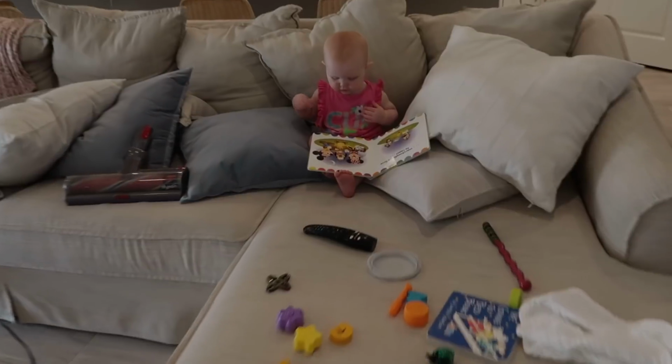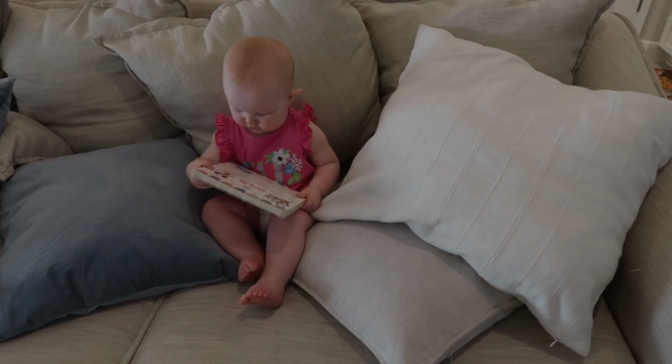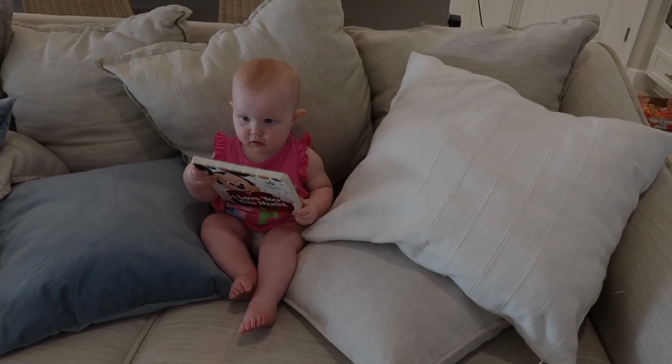Sweetness has got her books. Books are her favorite, which just makes my heart so happy. So she's hanging out while Mama does all of this.